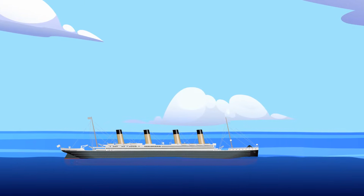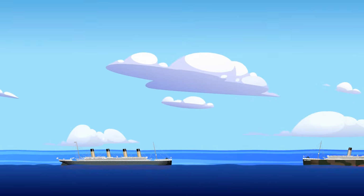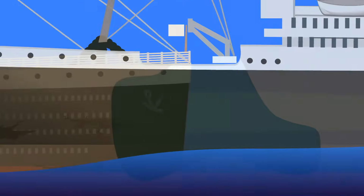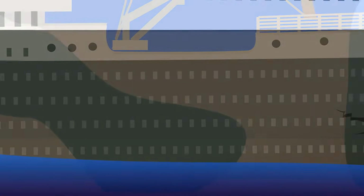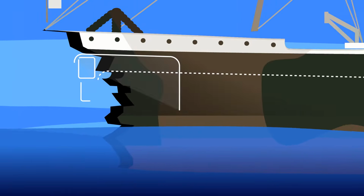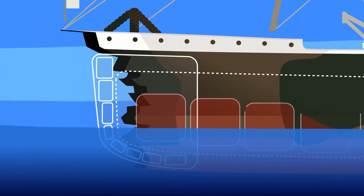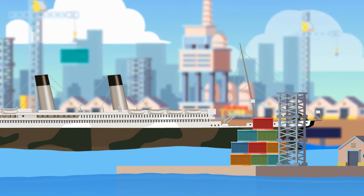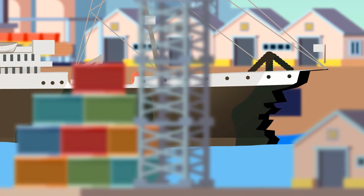On its fifth commercial voyage, Olympic collided with a Royal Navy ship, HMS Hawke. While the Olympic received damage to its side, Hawke crashed into the other vessel head-on. The bow of the Hawke was completely crushed by the collision, but because the ship had watertight compartments, it managed to survive the impact and later returned to shore for repair.